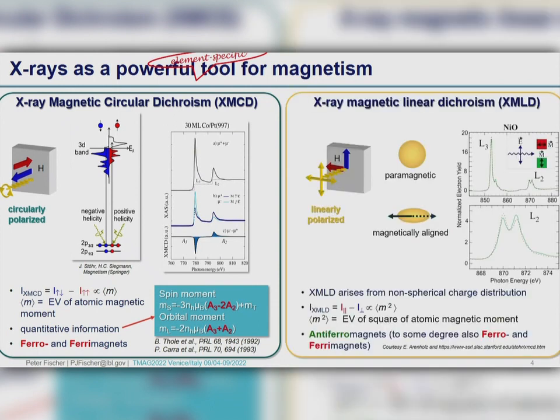Now, this is what this conference is probably most interested in, the X-ray magnetic linear dichroism. Again, this arises from a non-spherical charge distribution, as was already pointed out earlier today. This measures basically the expectation value of the square of the atomic magnetic moment. Of course, this is primarily used for antiferromagnets, although to some degree you might even be able to do this for ferro- and ferrimagnets, but since the XMCD is so strong, most of the community is just using XMCD for doing this.